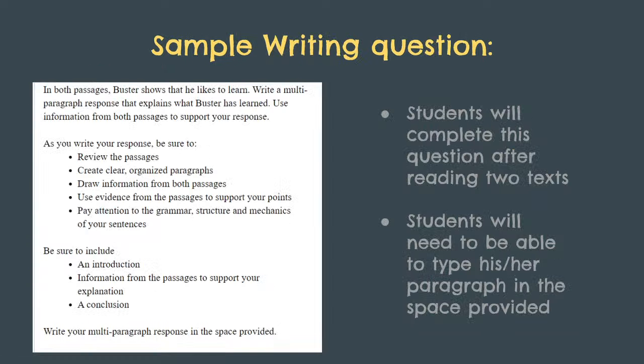Next, you'll see a sample writing question. So here you're going to see that the students had to read multiple passages and then reflect on those. They'll have to go back into those passages, provide evidence, and use that to construct their multi-paragraph response. Obviously the test is online, so they will type all of their answers. So the more comfortable they are with that, the better off.